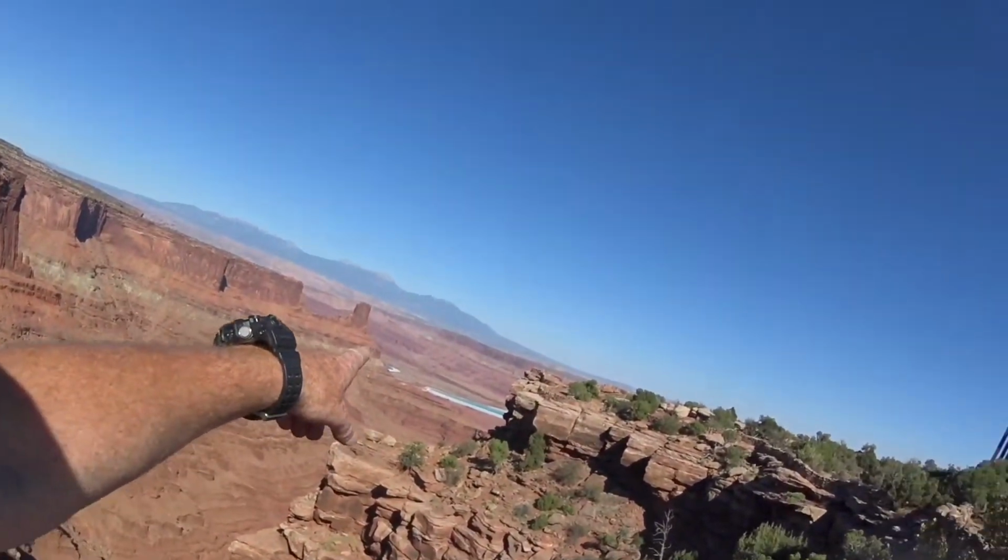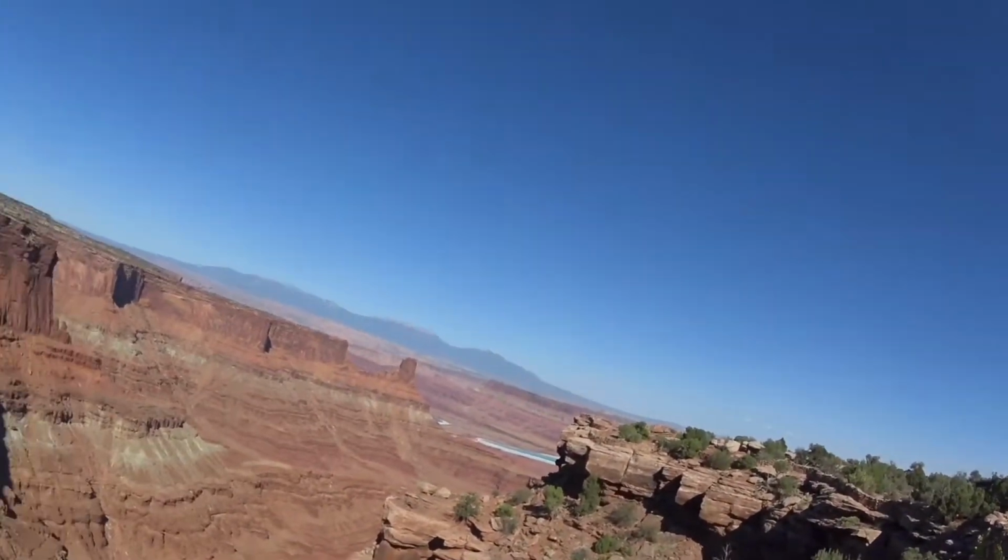Some water over in the distance. We're not quite sure what that is. I'm sure there's an interpretive sign somewhere over there, but we'll figure it all out. So we found the river. What we did do though is we found a trail down here. We're not sure how to get down there, so we're kind of intrigued.